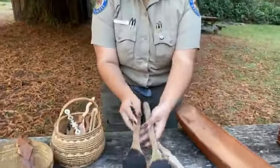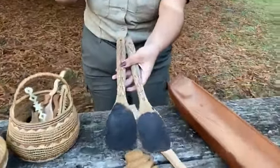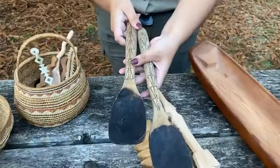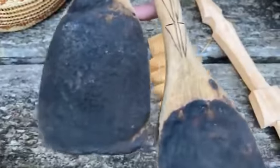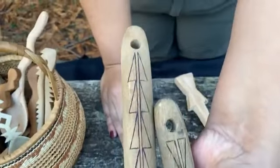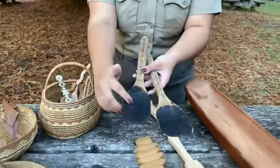Another way we use it is with these paddles. There are different types of paddles. This kind in particular is used to get rocks out of the fire. When we cook our soup, when we do steams, when we do anything that we need the hot rocks from the fire for, we use these to get the rocks out of the fire. And that's why these are burned.